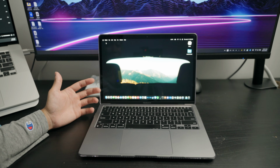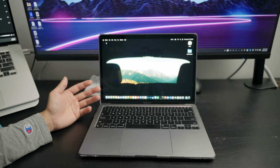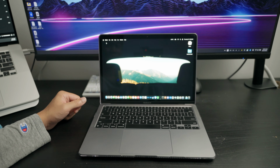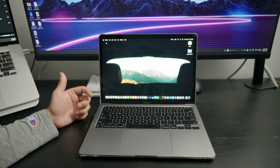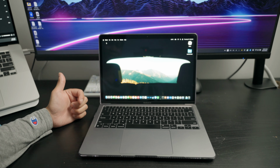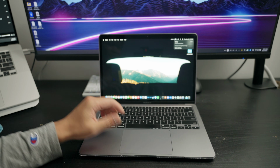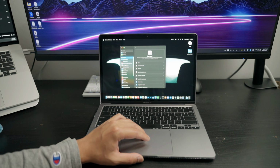The fact that this is only the base of the base model of the M chips and this is how it's performing 5 years later is seriously impressive. I remember when this first came out, this was such a big deal because of all the things I just said. And I think the biggest thing for me is definitely the battery life on this thing. I think it lasted around 15 hours, and the battery is at about 86% capacity left, because I mean, it's been 5 years, right?